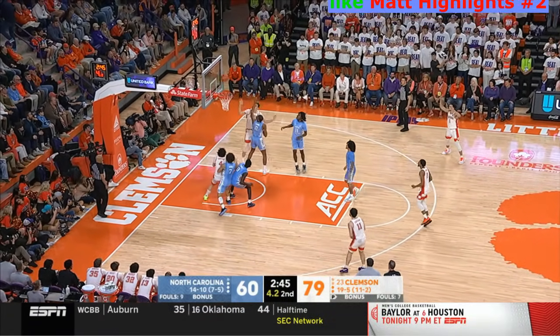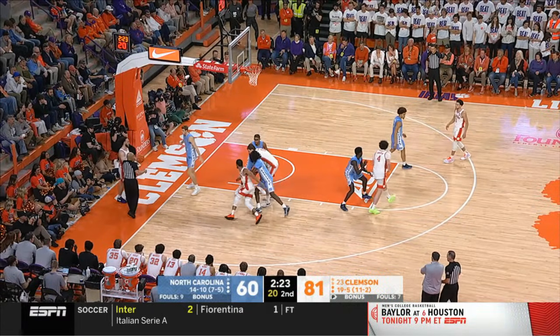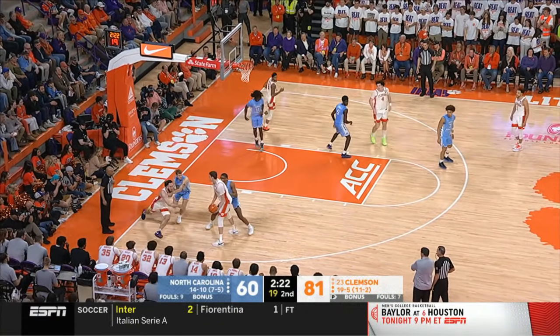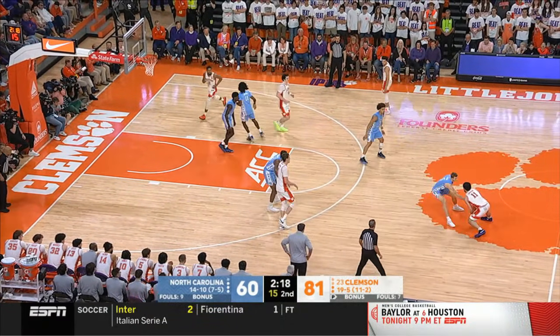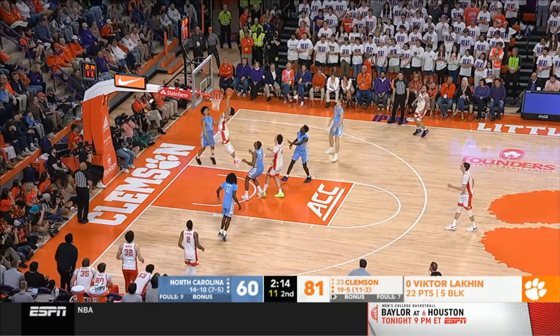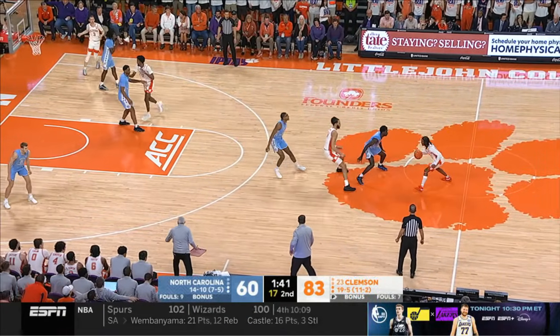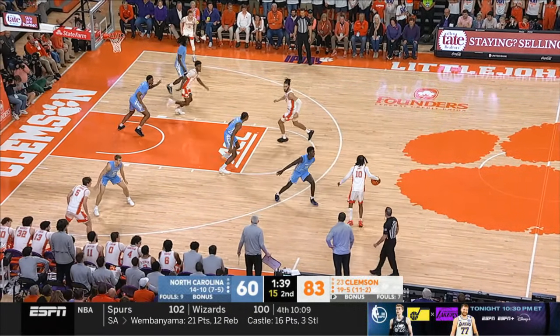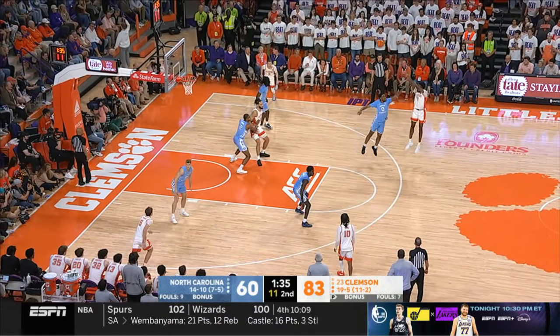Locken commanding the ball, spins to his right and banks it in. Block shots to go along with 6 rebounds, 9 of 16 from the floor. You couldn't have asked for anything more of Victor Locken. Absolutely. Jaden Zachary bounces it here for Chase Hunter and a slam. And outstanding for the Tigers now with a 23-point lead here at home. Tying his season high with the 5 blocks.